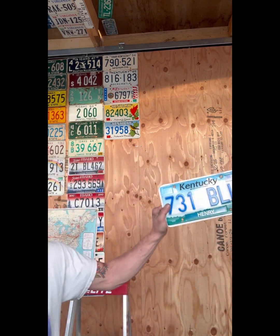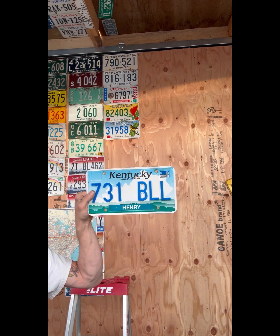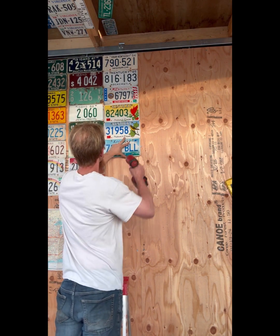Then we got this base, introduced in like the 90s. 731 Bill. B-L-L. It's pretty cool. We're going to put him up here in the middle of Nature's Finest.